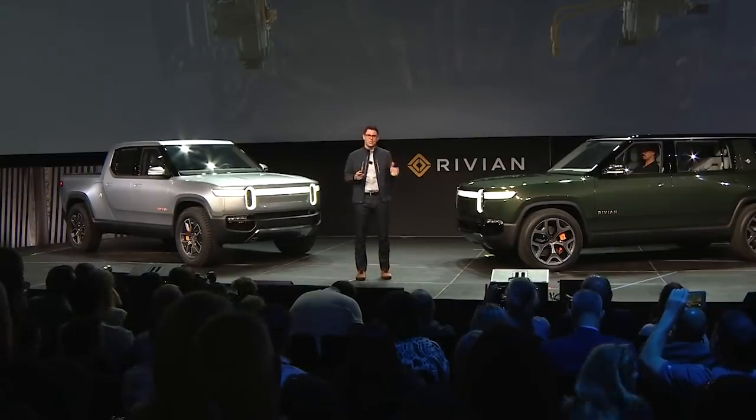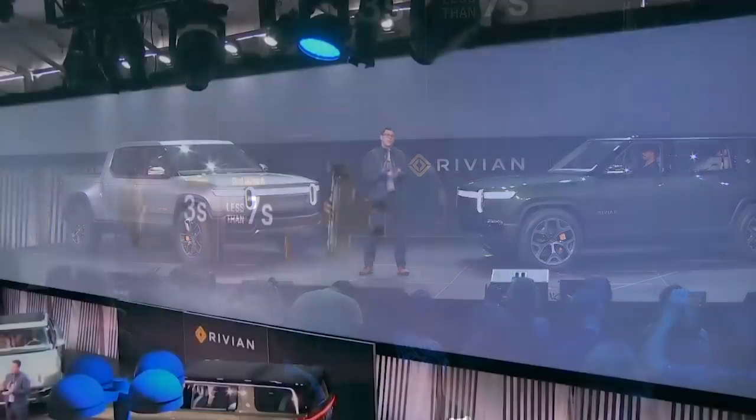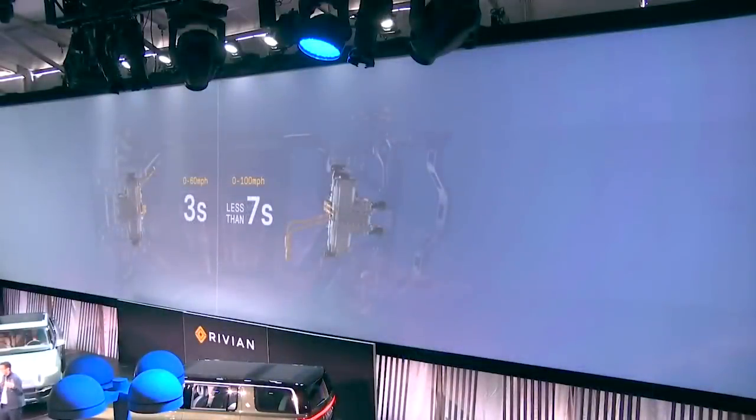So I mentioned before, 0 to 60 in 3 seconds. The vehicle goes fully up to 100 in under 7 seconds. Top speed on the vehicles is 125. For these vehicles, we didn't think they needed to go much faster than 125. But the vehicles are very quick on the way to get there.